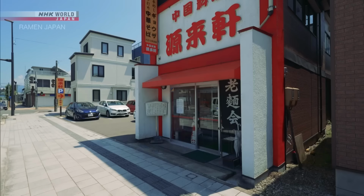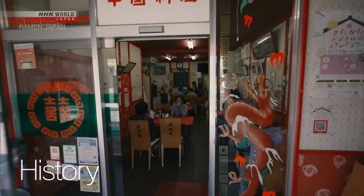This is Kitakata's first ever ramen shop. This is where the noodles got their curl. The one who started it all, Ban Kinsei. In 1925, he left China on his own in search of employment. Just 19, he started selling the noodle dishes of his home country in order to survive in his adopted home.